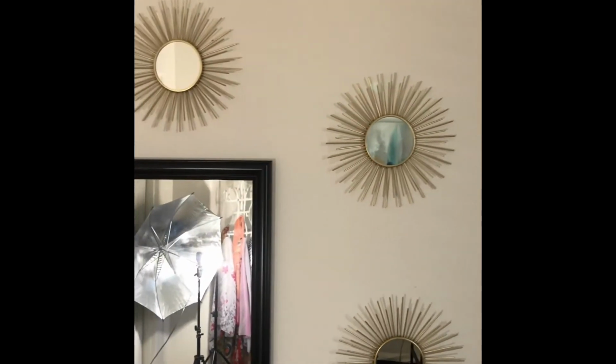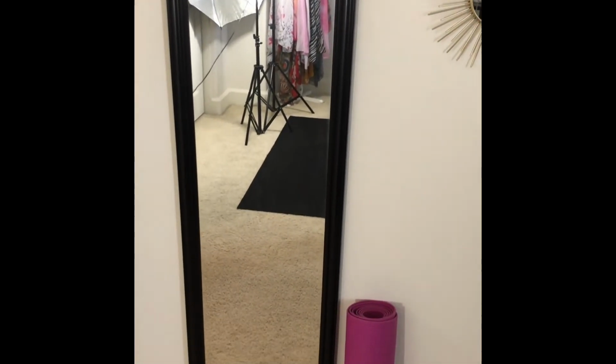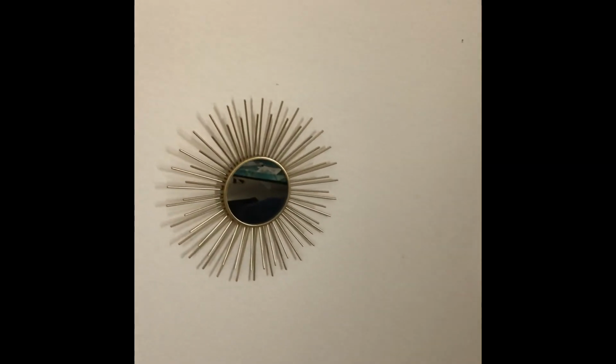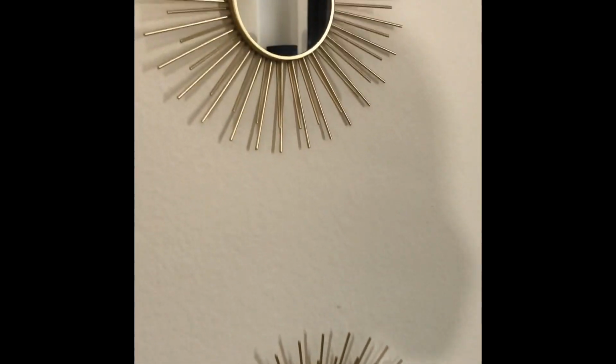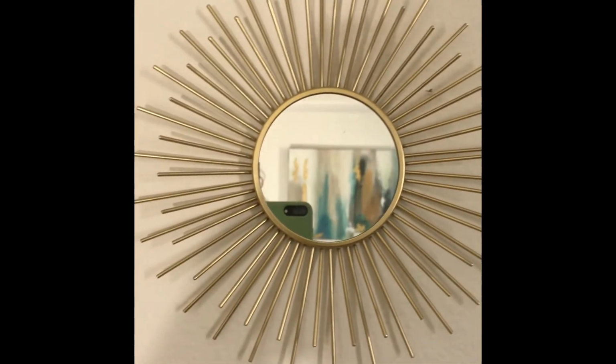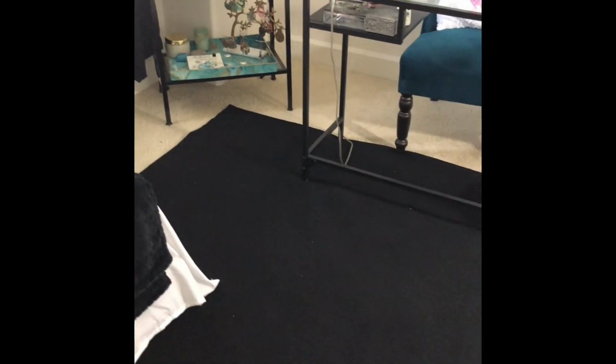And then my dressing mirror. And these little cute mirrors that I picked up. And then I added a black rug.